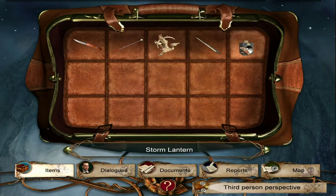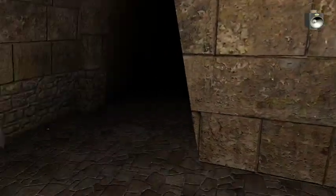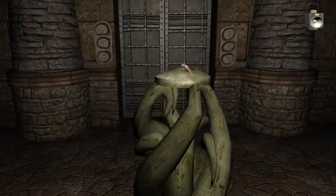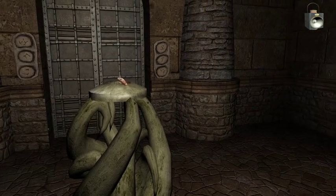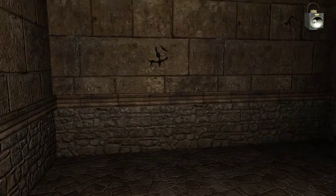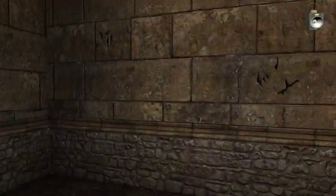Good God! Holmes, where are we? Tread lightly, Watson. This place seems alive and watchful. Ooh, we got light. Okay. Oh, geez, I'm Watson.